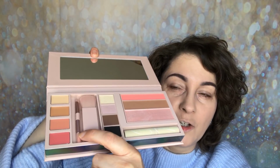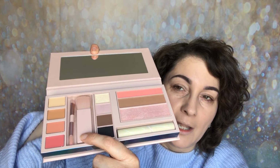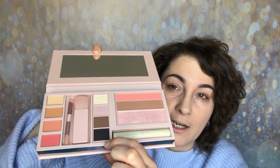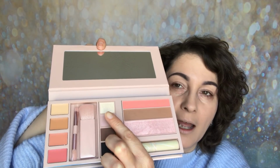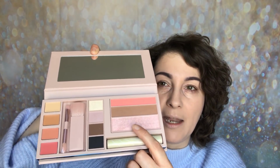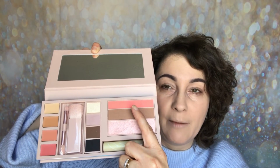You then get two brushes, so you get more of a double-ended eyeshadow brush there. You get a face brush or a cheek brush there as well, and then in this column you get eyeshadow shades. So you've got a black, a brown, a mauvey neutral shade, and then a shimmery champagne colour. This is a mascara here, and then you've got three face shades or cheek shades: a highlighter, a bronzer, and a blush.